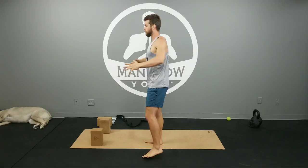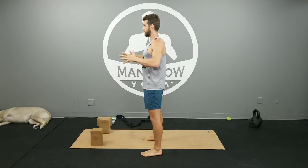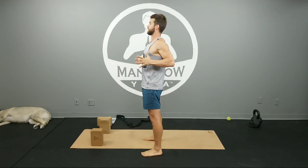So I'd recommend if you can't engage those muscles, you can try from a position like this, just doing a row exercise like this. Try to squeeze your shoulder blades, pull the elbows in tight, squeeze the elbows back as far as you can and pull your shoulder blades together. And that should help with building that muscle activation.